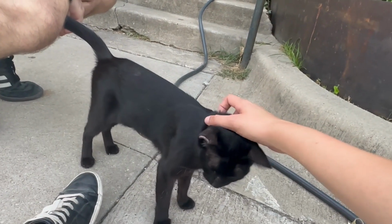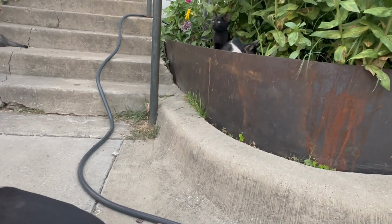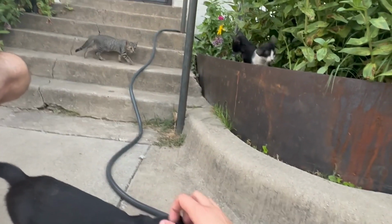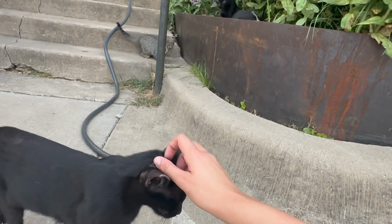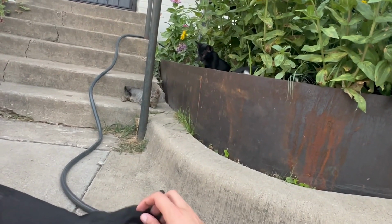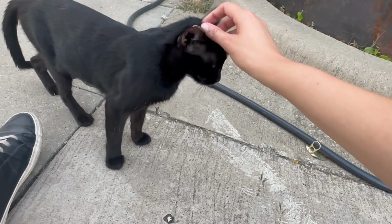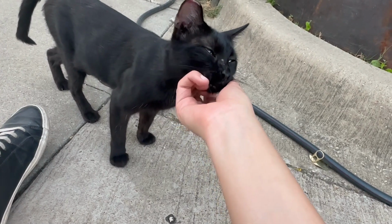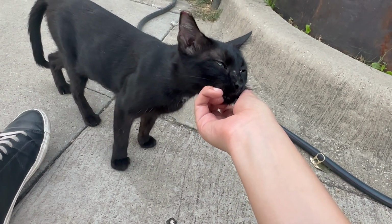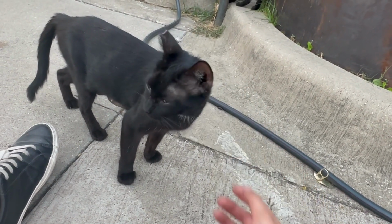Oh, you're such a good mama. Oh my goodness gracious, look at all these kittens that came out from all these flowers. Yay.